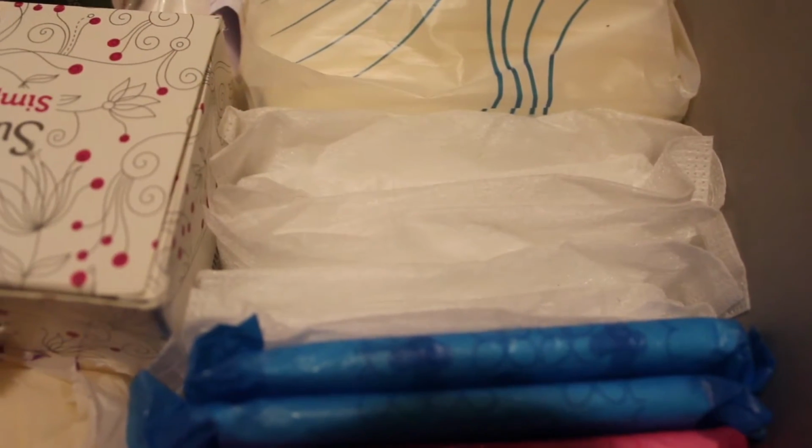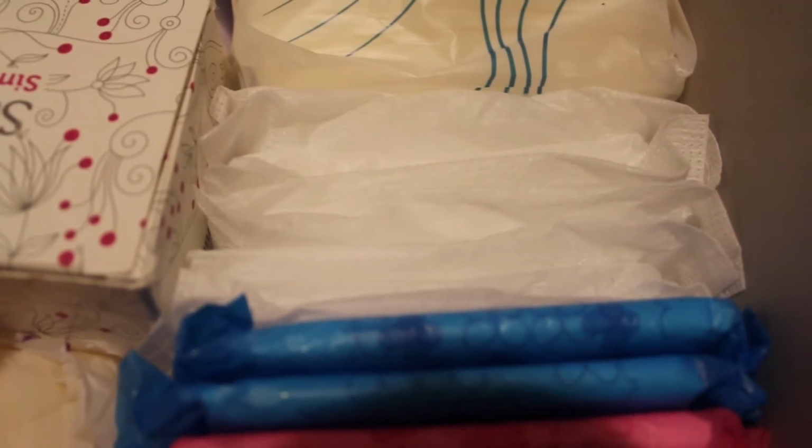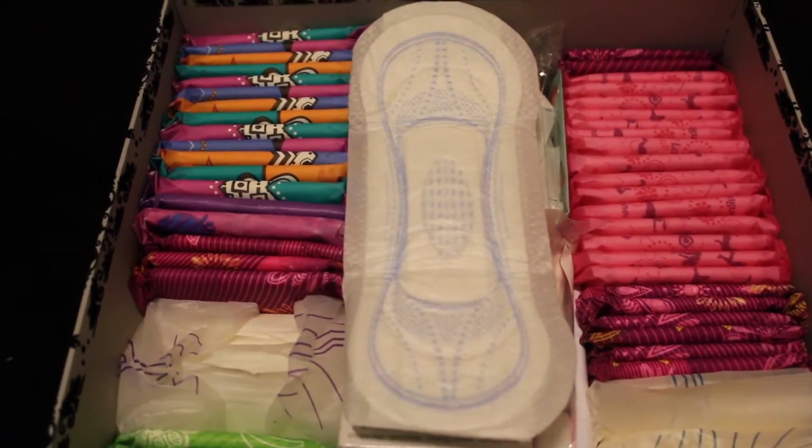Next, I have the U by Kotex Security Regulars without wings. Once again, these are probably one of my favorite pads as they're super soft and absorbent. They look like this, and like the organic pads, have super quiet packaging.